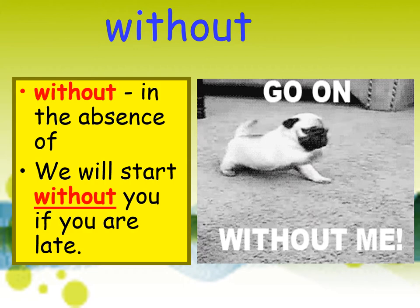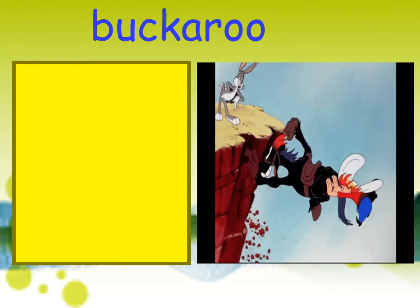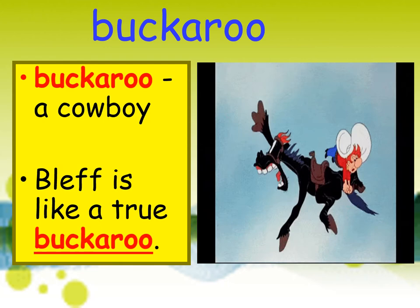Next word is buckaroo. Repeat after me. Buckaroo. What do you mean by the word buckaroo? Yes, it is also synonymous to the word cowboy. A buckaroo is a cowboy. Bluff is like a true buckaroo.